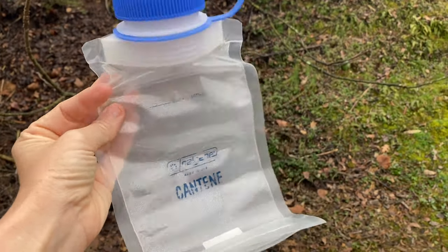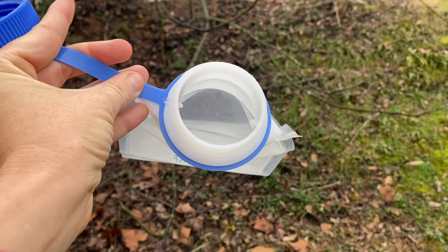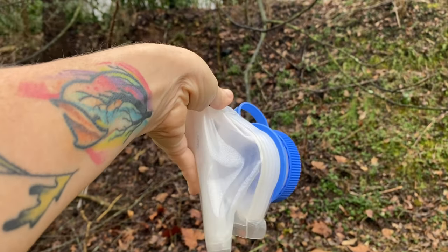My collapsible Nalgene bottle, I loved. This was specifically used for bathroom breaks in my tent. I have here the 32 ounce bag. I got this on Amazon, but I just loved having it. Like I said, it has a screw top lid and it packs down really small. This is super lightweight, but I just used it when I had to pee at night. I would use this in my tent.